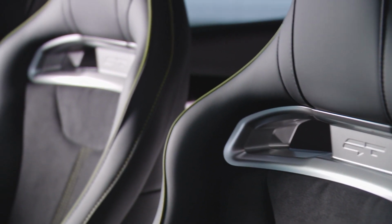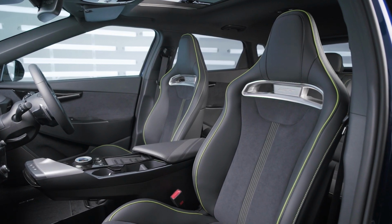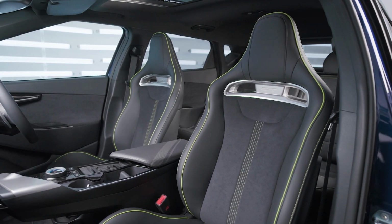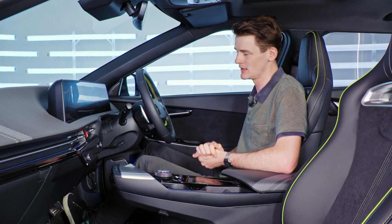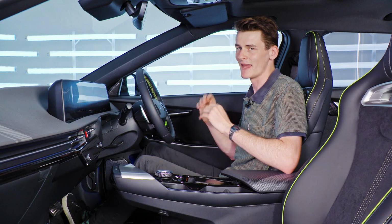Instead, they're a suede cloth appointed bucket seat. Now that was chosen for this car's sportier intention, and they're only manually adjustable, but sitting in them right now, just for a couple of minutes, I can already feel the bolsters hugging me in really nicely, and I reckon they're going to be absolutely sweet when you're out on the road or on the skid pan using this car's drift mode.